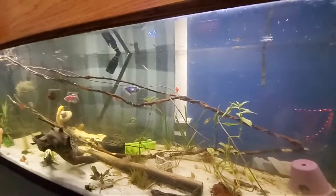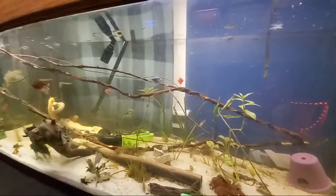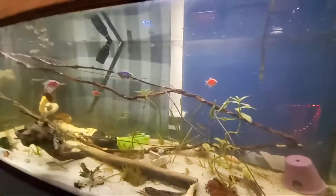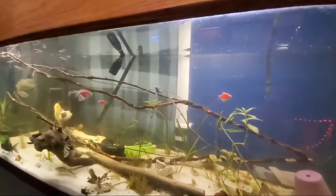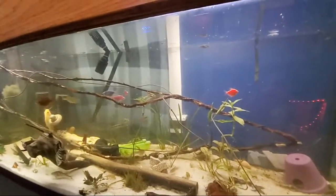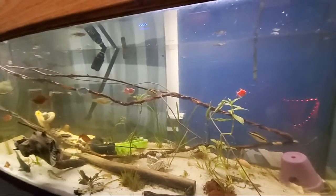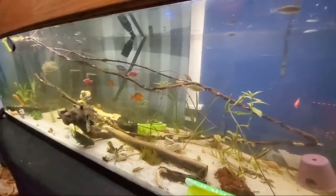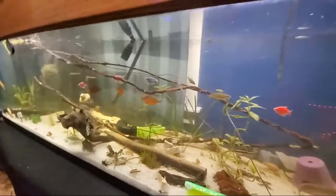I've kept some community fish for a while, and guppies you just got to throw together and they'll breed. But this is my first real attempt at a real community tank, my style, misfit style. Got a couple catfish in there, you know.